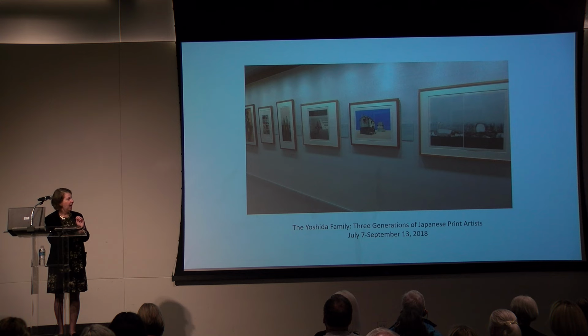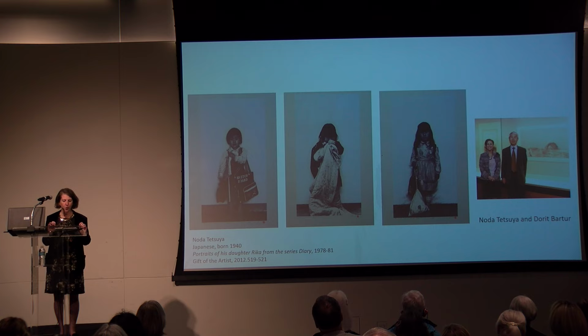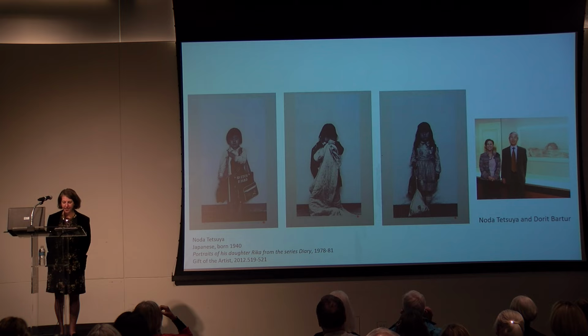And continuing the major shows featuring works by contemporary artists in 2020, we had an exhibition entitled Noda, My Life in Print, which was up for 2 weeks before the gallery went dark with the pandemic. Thankfully, we were able to extend the show by several months so that people could get a chance to see it. And it featured prints from 1968 to 2013 that span the length of Noda Tetsuya's long career.